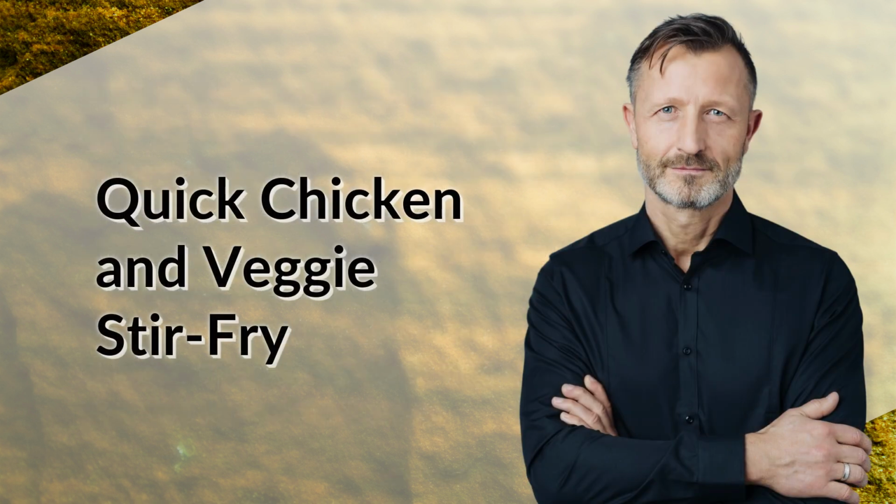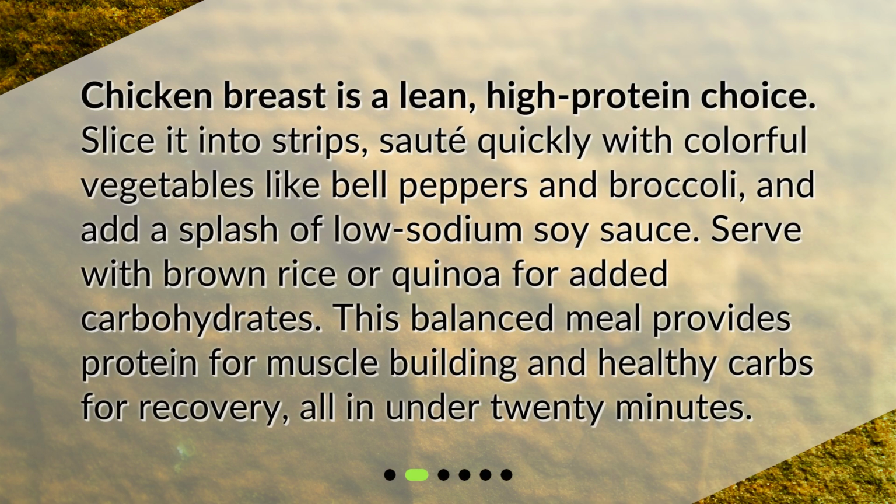Quick chicken and veggie stir-fry. Chicken breast is a lean, high-protein choice. Slice it into strips, sauté quickly with colorful vegetables like bell peppers and broccoli, and add a splash of low-sodium soy sauce. Serve with brown rice or quinoa for added carbohydrates. This balanced meal provides protein for muscle building and healthy carbs for recovery, all in under 20 minutes.